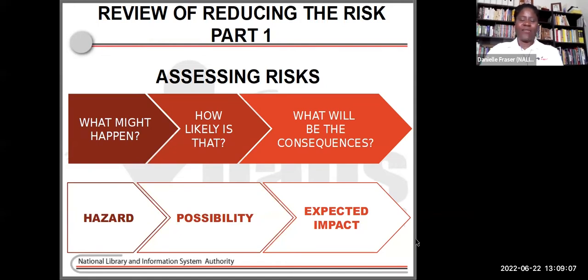Now, the next question we should ask would be, how likely is that? What is the chance or the possibility of that hazard actually occurring, that situation actually taking place? And what would be the frequency of this occurrence? And then we ask, what will be the consequences? My apologies. What is the expected impact on the collections? How severe would the harm be? These questions form the framework for most risk assessment tools, which work well for library and archival collections.